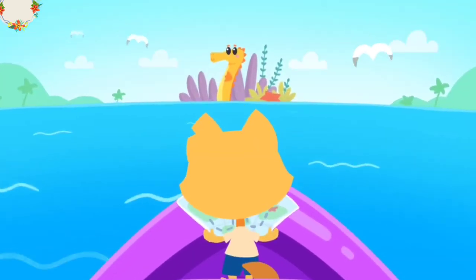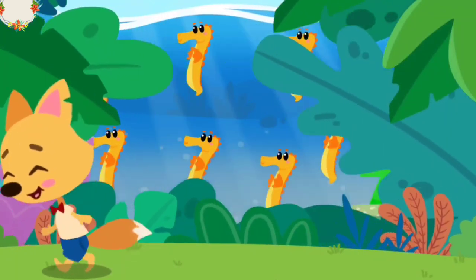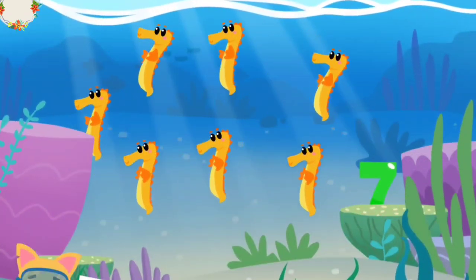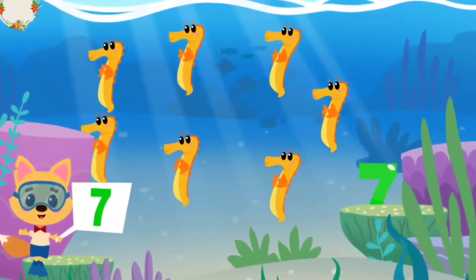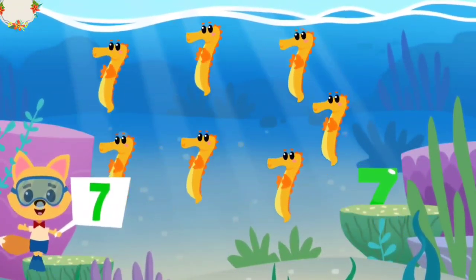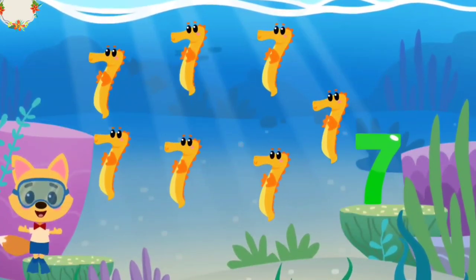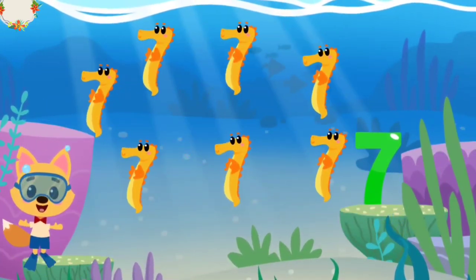At the reef under the water, we need to find the number 7. One, two, three, four, five, six, seven seahorses. And here is the number 7.